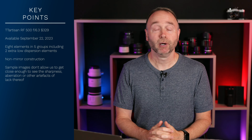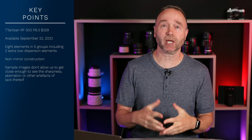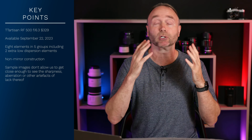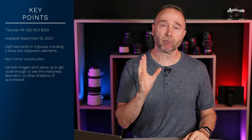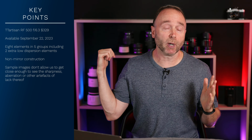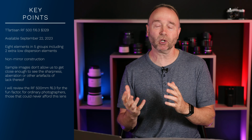At this point, I want to get the TTartisan 500mm f6.3. I want to test it out. I want to see how good it is compared to the 100 to 500mm. I want to line it up catching birder shots, or by the time this shows up, the birds will have all gone south for the winter. But still, I want to be able to test it up against this lens. And I don't expect it to beat the 100 to 500mm. I don't expect it to be a better lens. But you see, what I'm looking at is the fun factor.